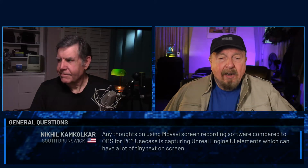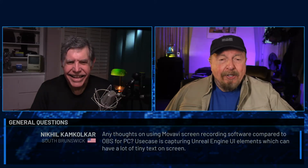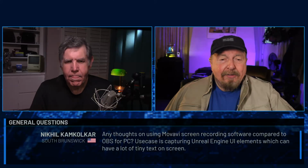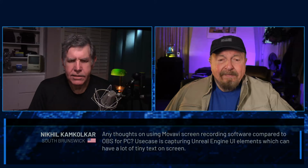From Nikhil Kamkolkar in South Brunswick: Any thoughts on using Movavi screen recording software compared to OBS for the PC? The use case is capturing Unreal Engine user interface elements, which can have a lot of tiny text on the screen. Alex, can you talk to this?